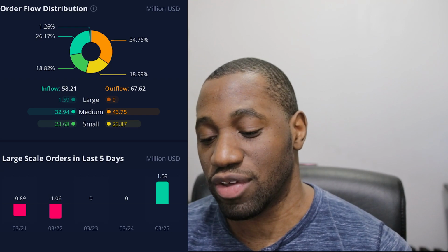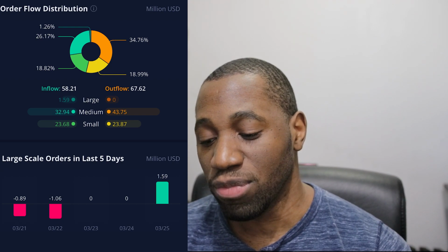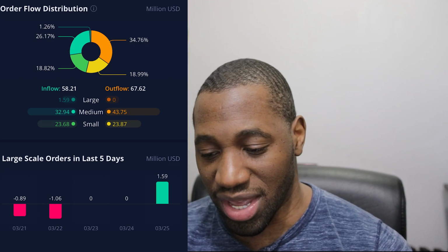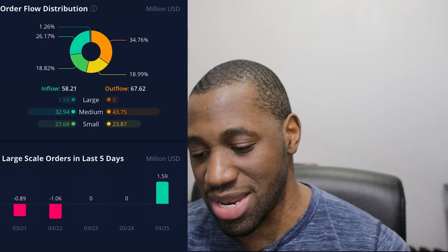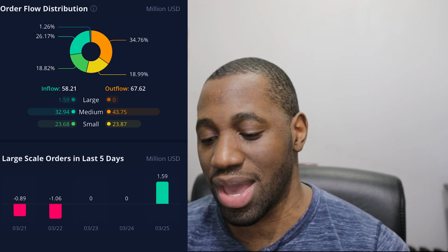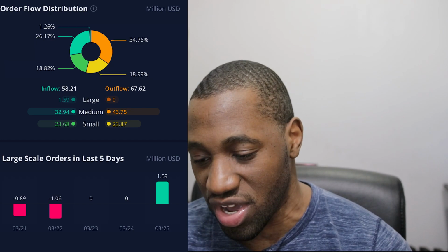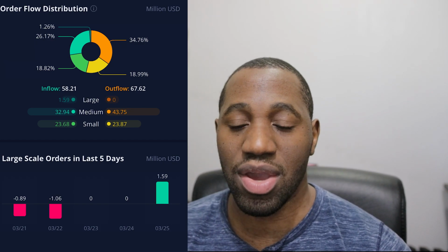Analyzing the numbers even further for the small scale orders that tend to represent the retail side, we had more selling than we had buying. And then when we take a look at what happened on the medium, we had more selling than we had buying. And then when we take a look at the large, which represents whales, institutions, and funds, we had more buying than we had selling.